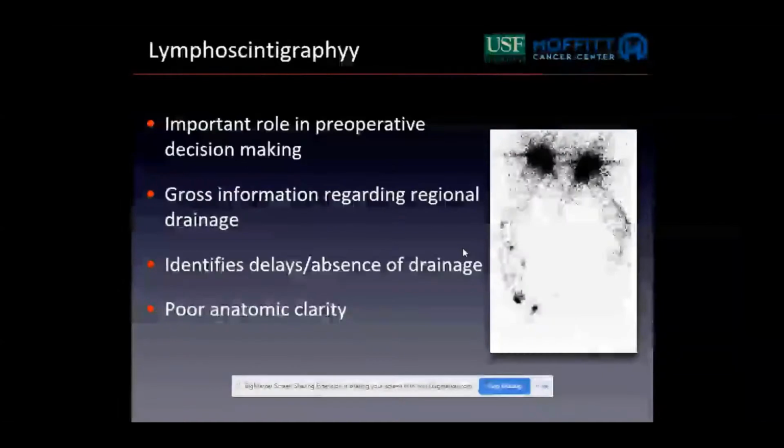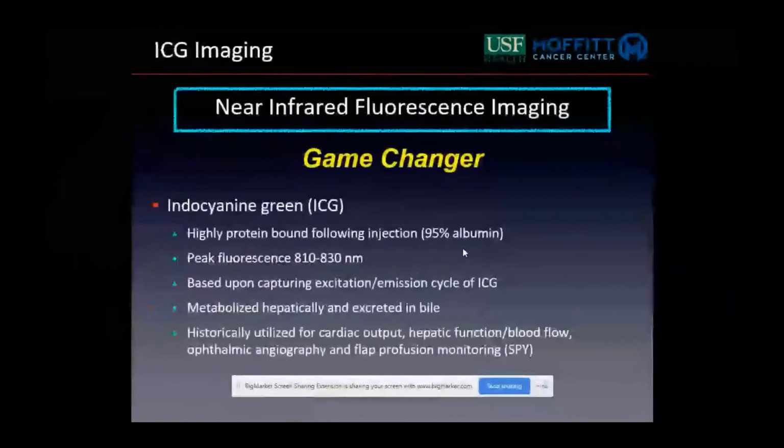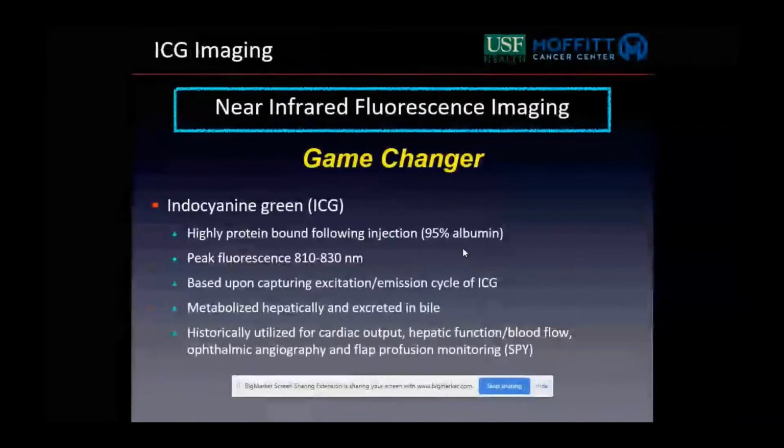However, if we don't see any drainage at all, if it's just diffuse dermal lymphatic uptake on a lymphoscintigraphy, we know we have to be looking towards some of our other surgical techniques other than lymphovenous anastomosis to treat these patients, as that procedure's efficacy is going to decrease significantly.